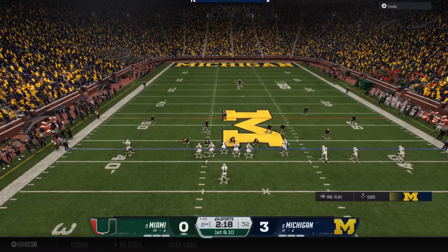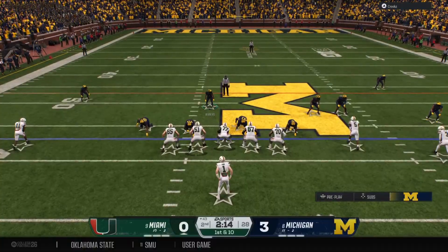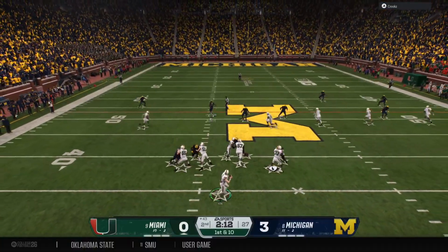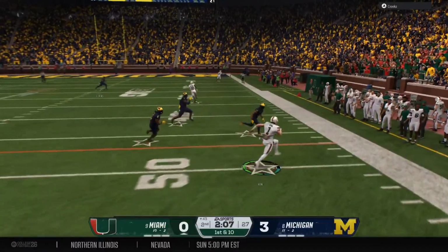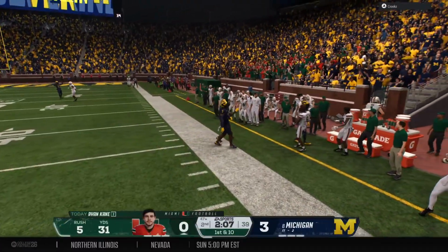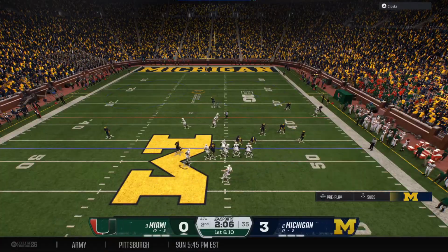All right, Chris, here comes that tempo. Sometimes just getting that first down will kick them into that gear. On first and 10, looking to throw. Moves out of the pocket. He's going to take off here. And heads out of bounds after a decent gain. The Canes pick up enough for a first down.